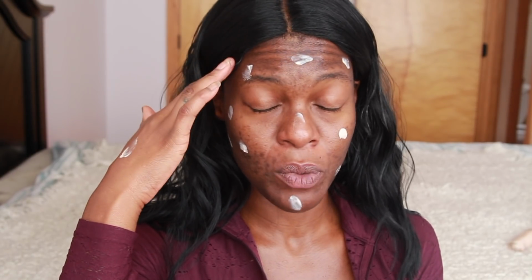I like that this primer feels semi-tacky on the skin. I feel like that tackiness helps aid in the foundation just staying on your face better.